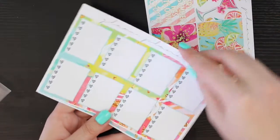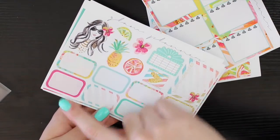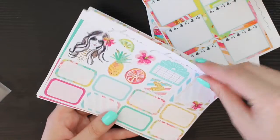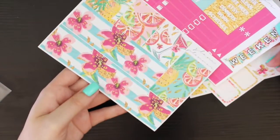Full square boxes, check boxes, the deco, I mean, look at that. I love it. The half square boxes, the littles, the headers, the weekend banner, and then the matte washi.